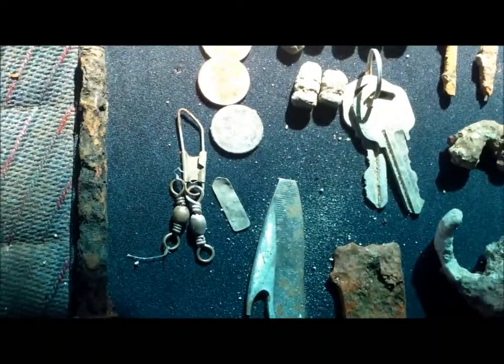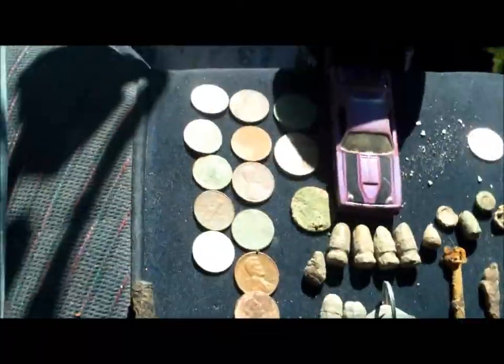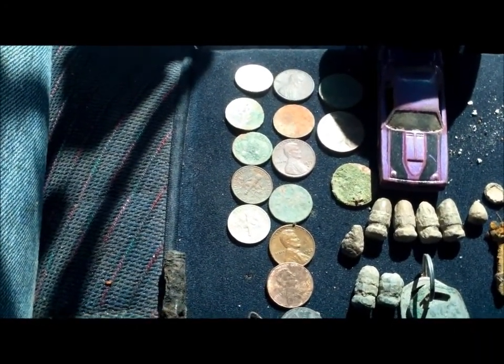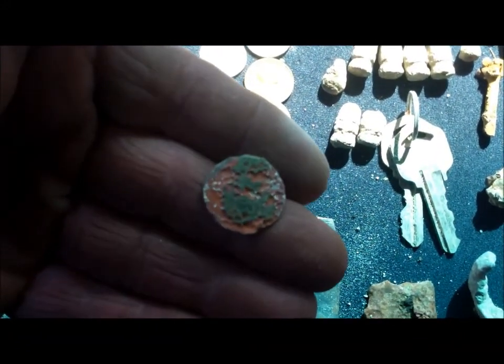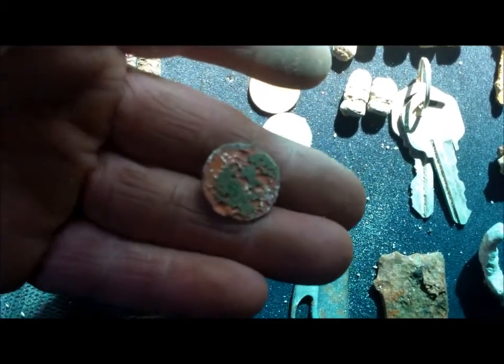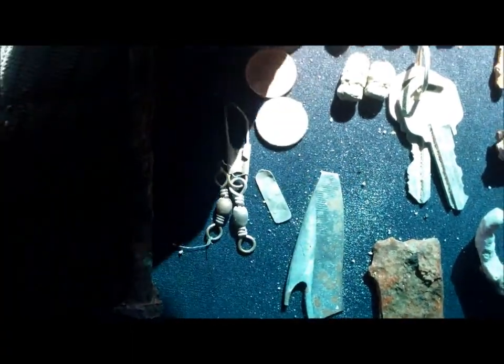An iron bolt, a couple of fishing swivels, 5 dimes, about 7 pennies, none of them Wheaties, 3 nickels, and this is probably the most buggered up nickel I've ever seen come out of there. It's almost totally eaten away. No telling what it is. I'm guessing just a Jefferson.